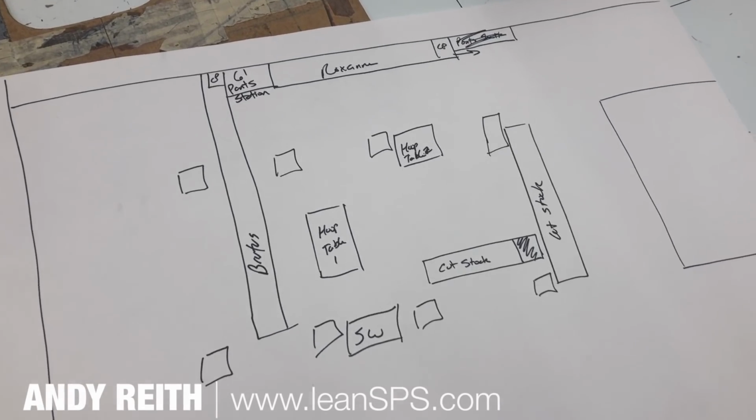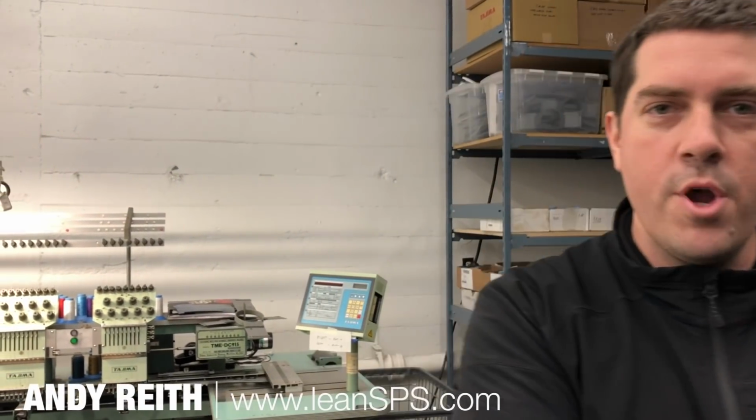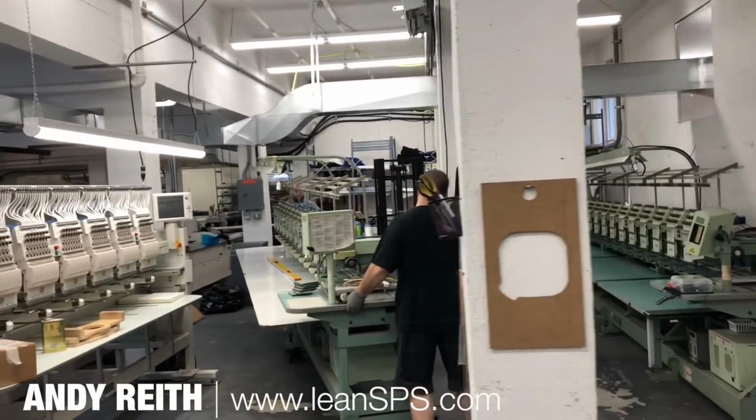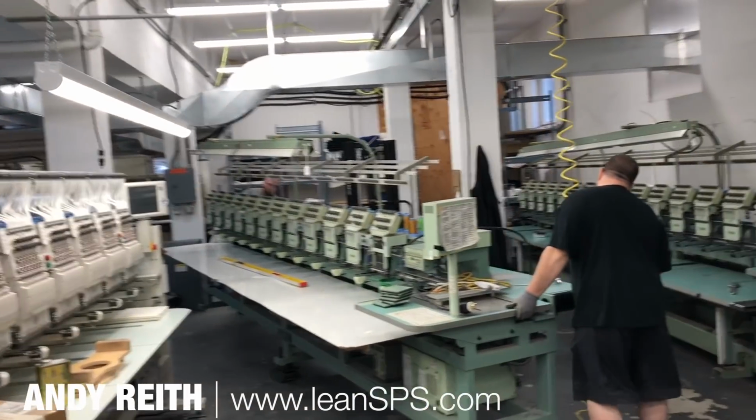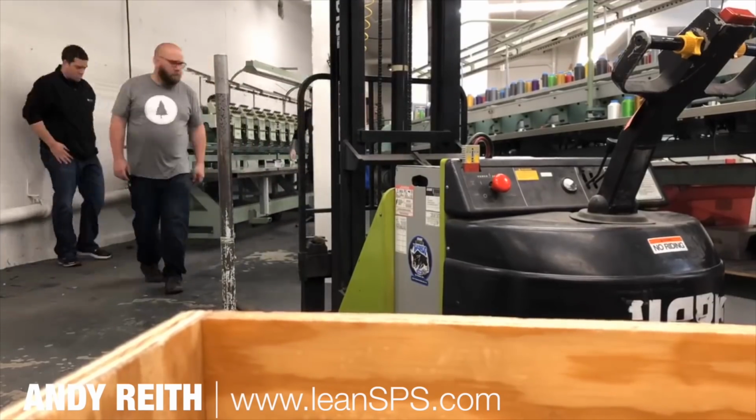So we had a few things we did here. First off was improving the flow. We have the laser cutter behind us, and the ideal flow is that it comes right off and into the embroidery area. So we rearranged the shelving for all the cut material on this end, next to the machinery. And then we also brought all the embroidery machines closer together to reduce how much walk time the embroidery team member had to do to complete his task.